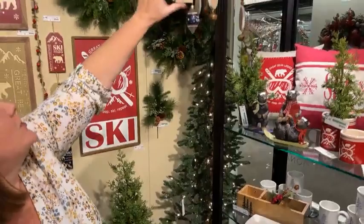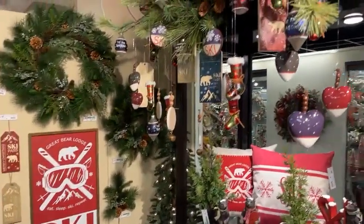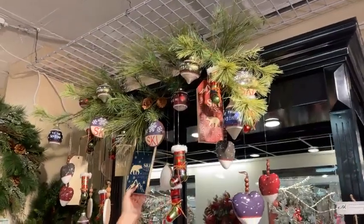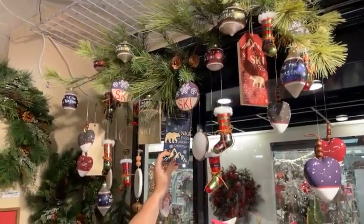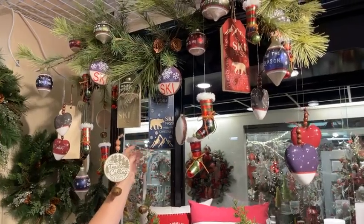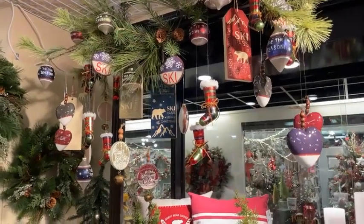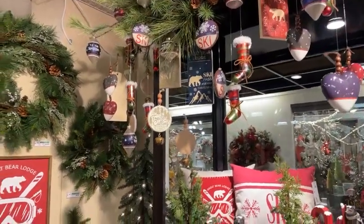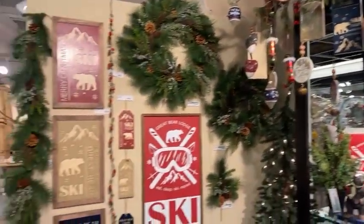We have an entire assortment of the ski themed ornaments hanging here, including these very large tags. And these are wooden, and then they're laser cut. So you've got the background color and then the front. And they kind of remind me of your luggage tags, like you're gonna go to the lodge and you're gonna go skiing for the weekend or for your holiday. They're kind of like the tag for that.